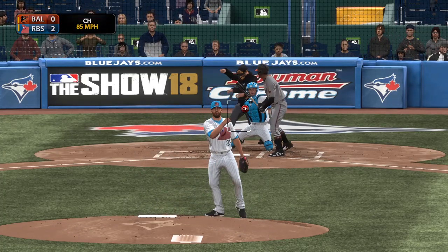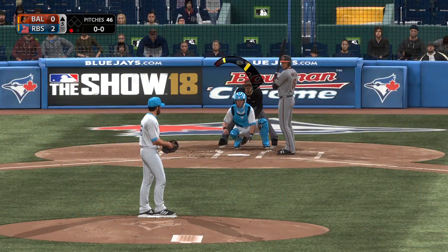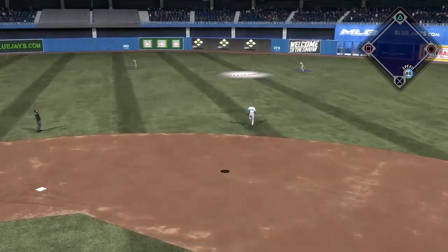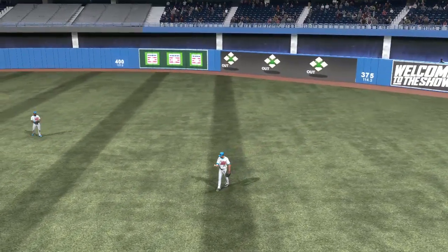Now a changeup locks him up as he looks at strike 3 called. 1 away. Ready with the first pitch. Here it comes. Lofted in the air out toward right center. Joyce is there. He's got it, and there are 2 down now.